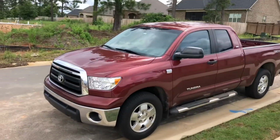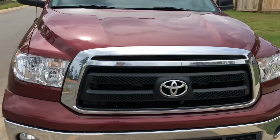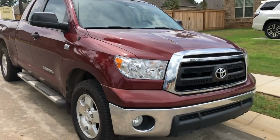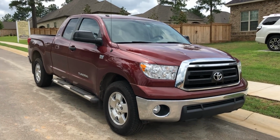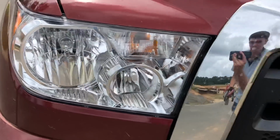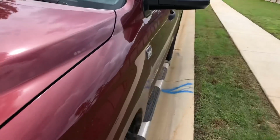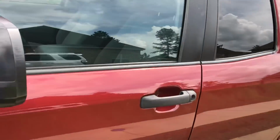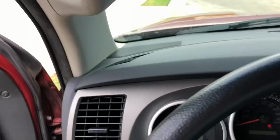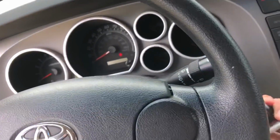Down with the Tundra. For a while I've said it's getting new headlights. Well, as you can see, it finally did get new headlights. So, no more cloudy oxidation on the Tundra's front headlights. They look really nice and clean. That was the only problem we really had with this truck, that you didn't have great visibility at night because the headlights were pretty clouded, but that was just a byproduct of age.